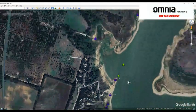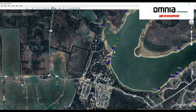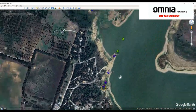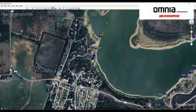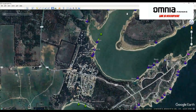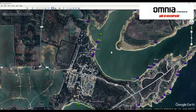We've got Texas Park and Wildlife fish attractors right here. We've got some rock that's in here. Now, this is obviously just looking at this. Here's some more laydowns, and there's an old pond that's back here too. But just looking at this from a fishing standpoint, you can tell this is a creek channel swing, right? It just stands out.